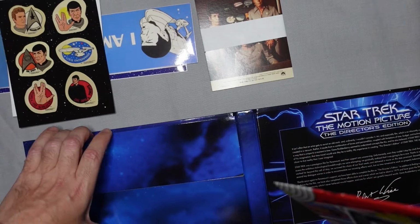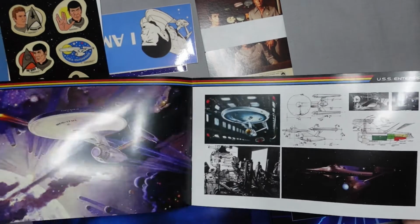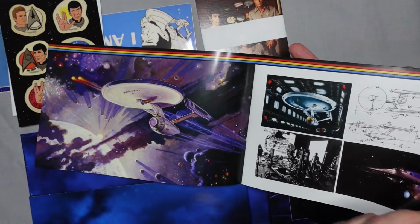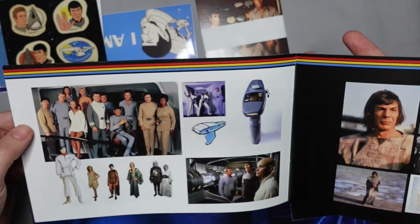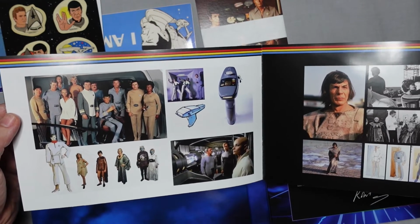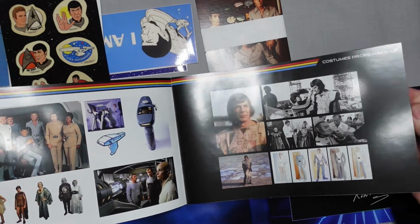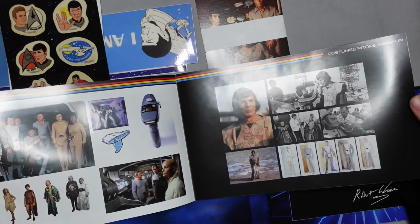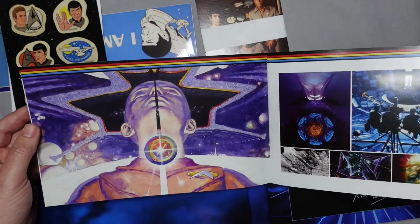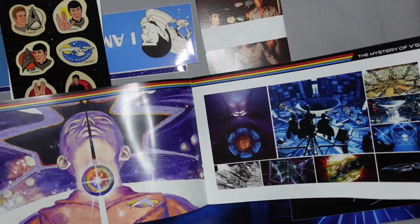Okay, and then on this side of the flip out thing, this is the archives booklet. Oh yeah, which has some rather nice artwork and blueprints and photography in there. Some photographs of the publicity stills of the main cast and stuff. Got a look at some of the props, like the phaser there, for example. Some behind the scenes costumes, props, makeup of the Leonard Nimoy and the Vulcan scenes. Again, some more of the great illustrations that were done for these films, conceptual art around the mystery of V'Ger.